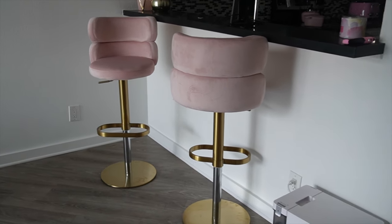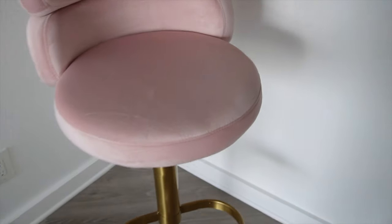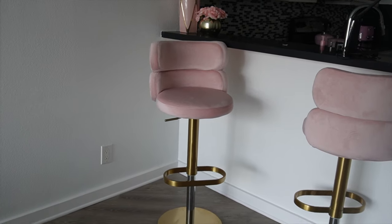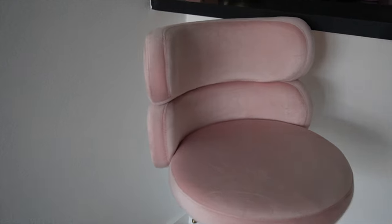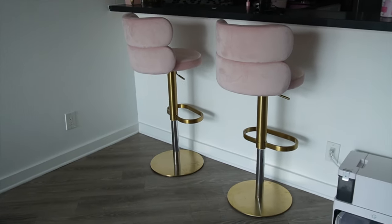Again, from Homary, the quality of these compared to my other ones, like these are heavy to pick up and they're so nice and beautiful. The cats absolutely love them. They were sleeping on them before I moved them over. But oh my goodness, guys, they're so soft and velvety. And I just love the way they look. They look so luxurious. Do you see, they're so gorgeous.